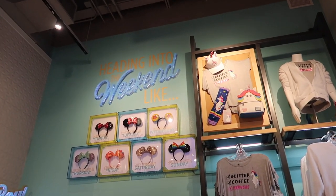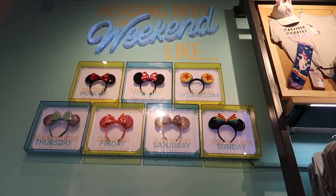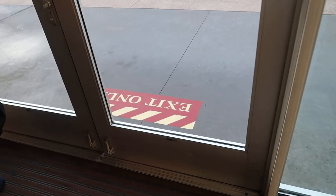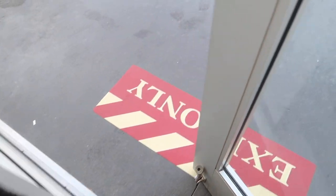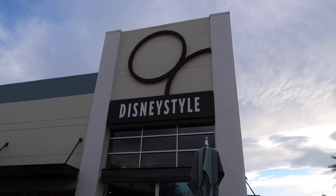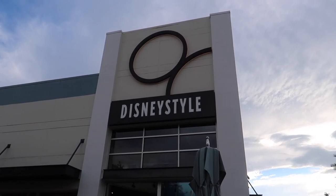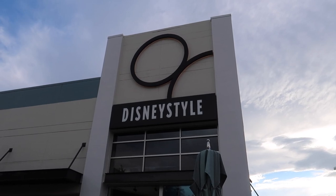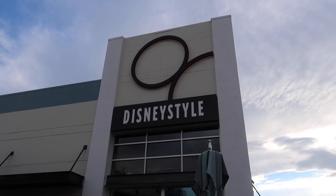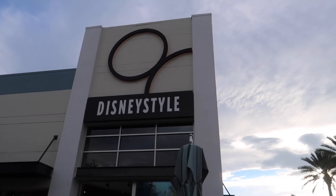They've even got ears for every day of the week. Probably for months and months worth too. Very cute. Love a good unicorn bag. Disney Style is such a unique store and they take their merchandising so seriously. It is really, really creative and artful. It's so much fun going in there. It's almost like an attraction in and of itself. Even if you don't purchase anything, it's still so much fun to see all the creative new designs and styles and the way that they merchandise it.